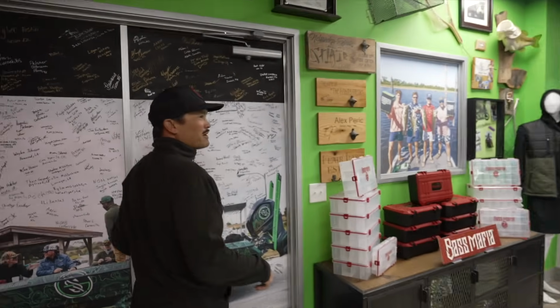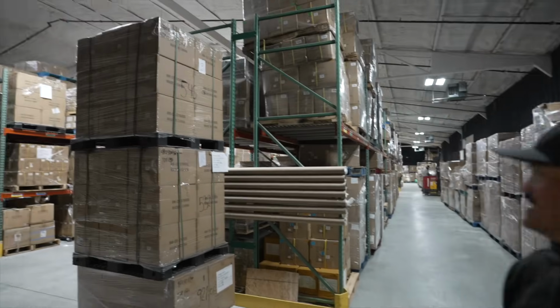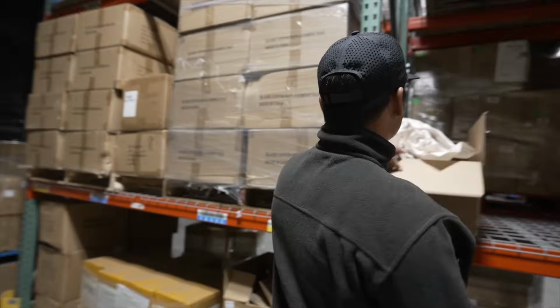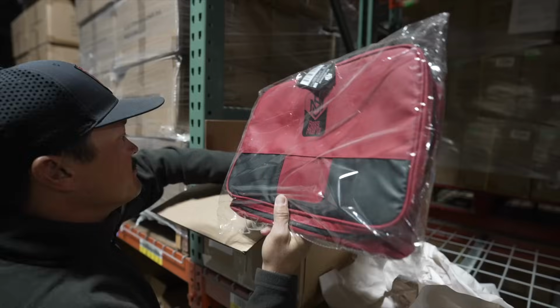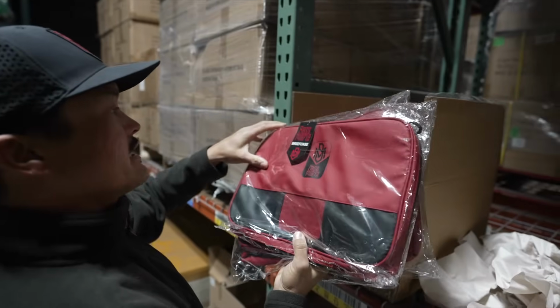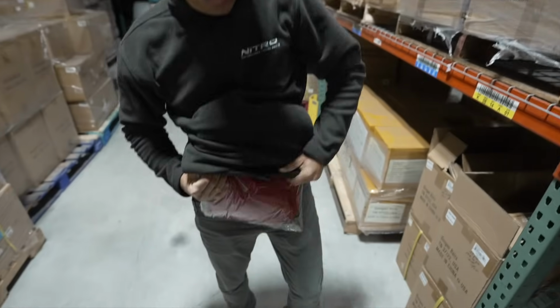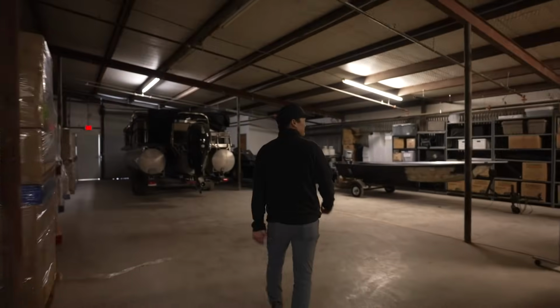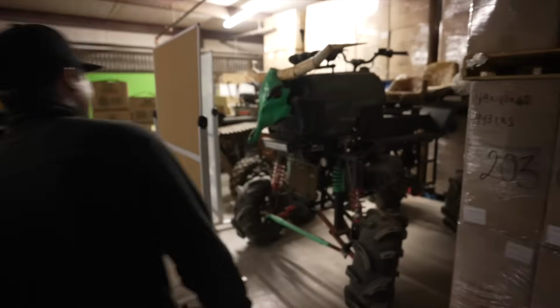In here, we're just getting boxes and stuff, a jungle gym. Wow. That's a lot of swim baits. Holy. Briefcases, bags. That's Rob's pontoon boat. He says no one ever uses it. Sell me that.